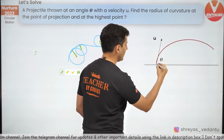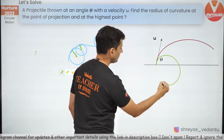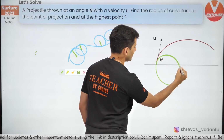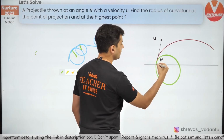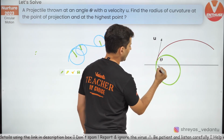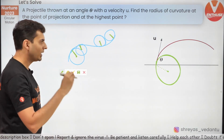So let me just draw a better circle. Okay, so maybe something like this. So this is the circle, and that is at that instant. The arc is over here at that instant. So what I need to find is this radius. How do I do that?